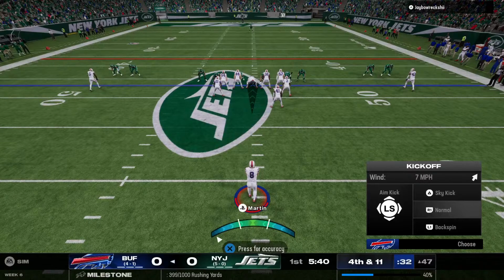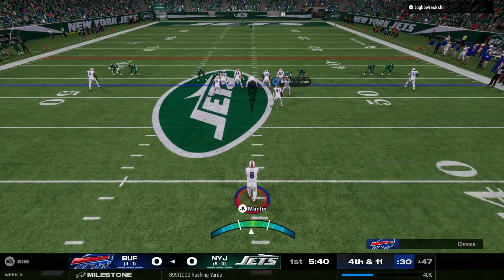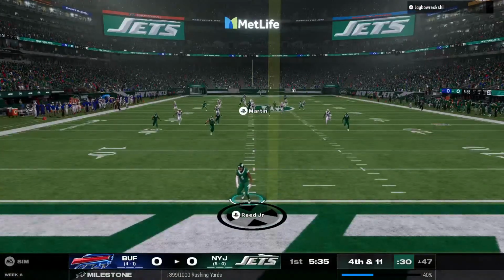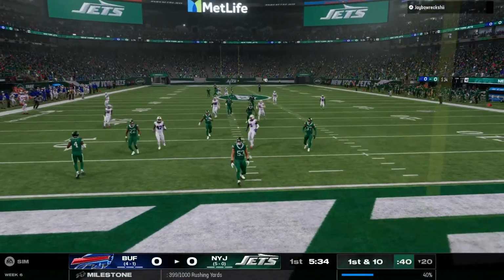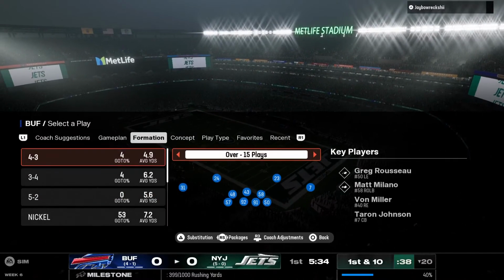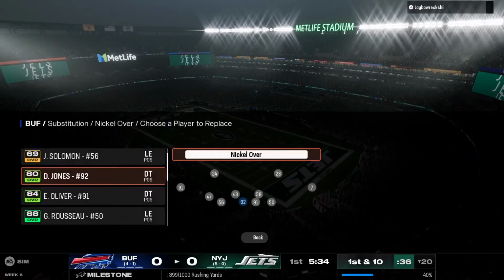So on 4th down, on comes Sam Martin to handle the punt for the Bills. And oh, just a hair too much on that kick. The punt lands in the end zone. This one's coming out to the 20.